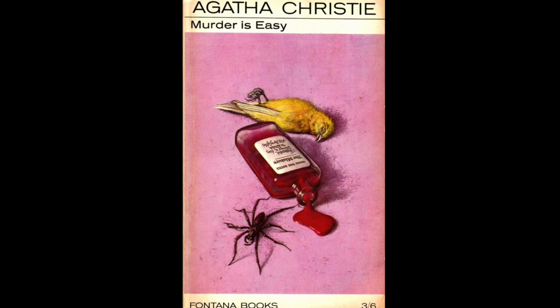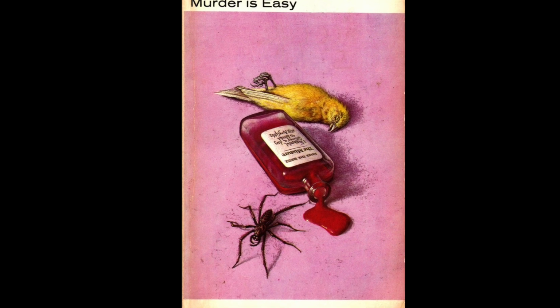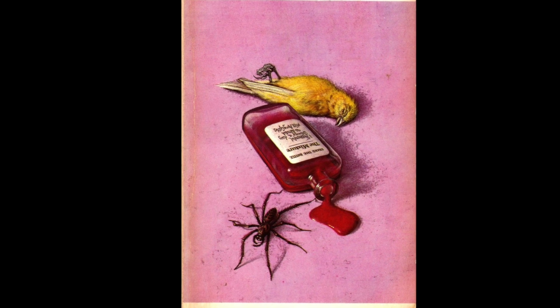This early cover for A Murder is Easy as a Still Life, featuring the mixture and a dead canary, augmented with the spider, which is presumably representative of poison.